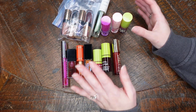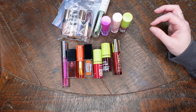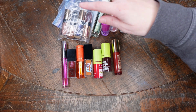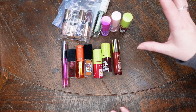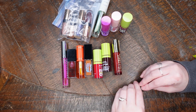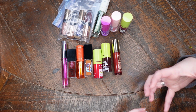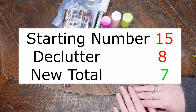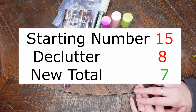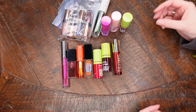So we started with 15 lip oils and we are parting with 8, which is amazing. Kind of sad for the budget, but very good that I am recognizing what I have. So we are left with only 7. And I think 7 for lip oils is a good number. Honestly, I think I'd like to see it go down to 5 or less.